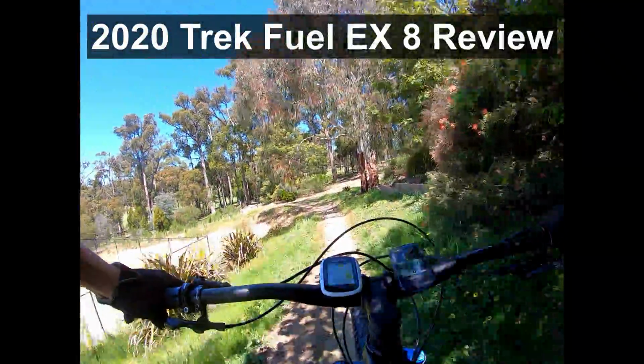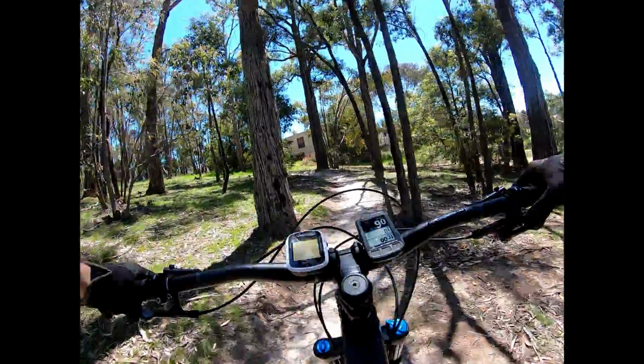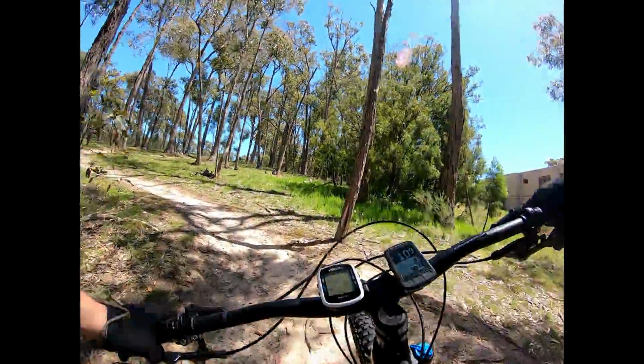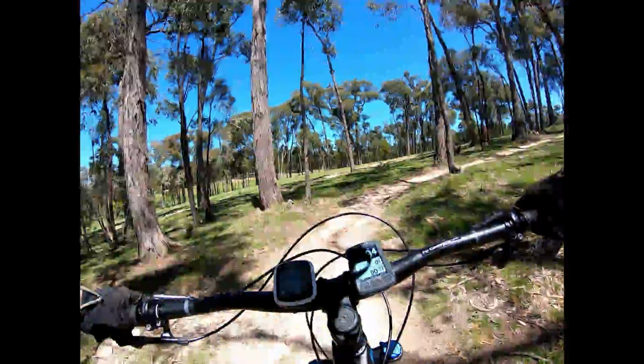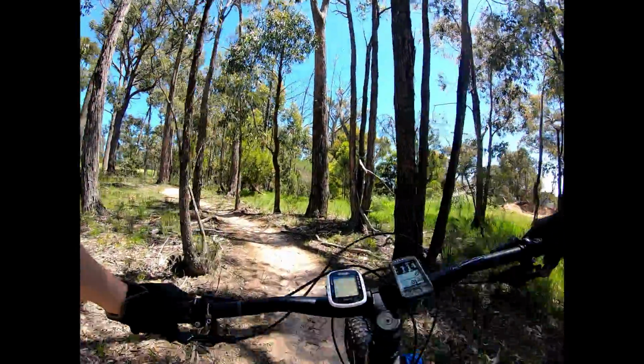Welcome to the 2020 Trek Fuel EX8. So it's the RACV resort, and they've actually got a little bit of a mountain bike network out here. So a few green trails and a few blues. What do we have on the Fuel EX8?